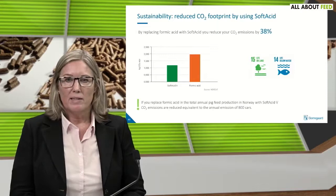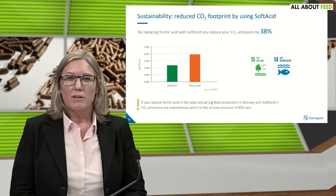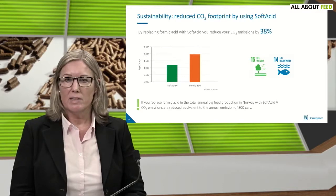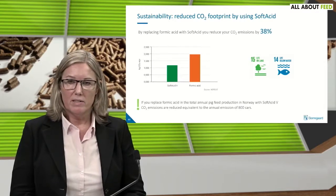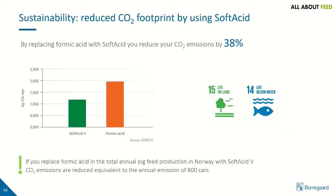I would also like to spend a minute on sustainability before I summarize my presentation. And Norsus, one of Europe's leading research institutes on life cycle assessments, has conducted an LCA comparison for SoftAcid and formic acid. This study showed that by replacing formic acid with SoftAcid, you reduce your CO2 emissions by 38%. The reduction comes from the lignosulfonic acid, which is a part of SoftAcid that has a favorable CO2 footprint compared to the formic acid.